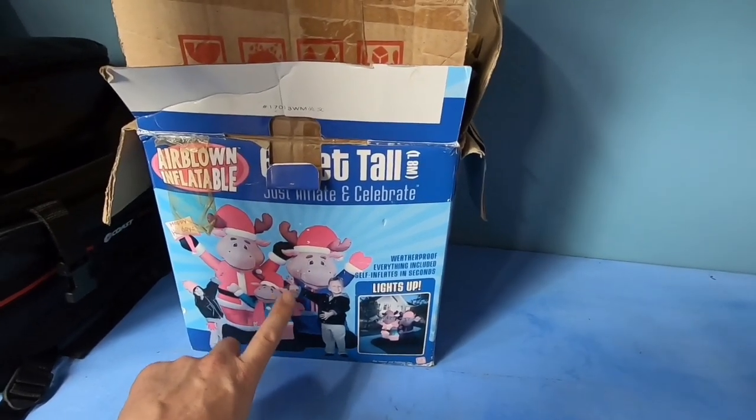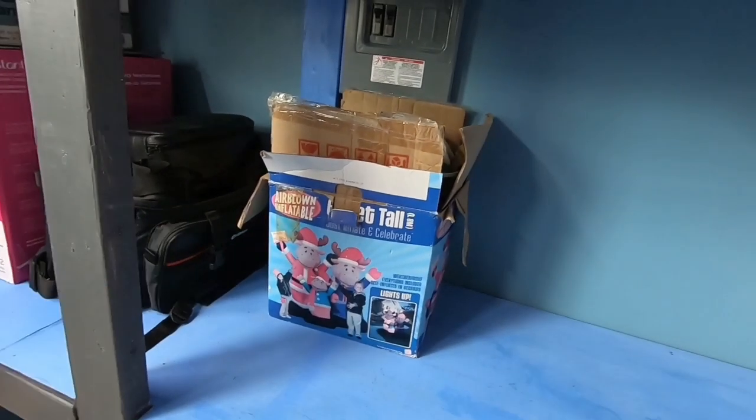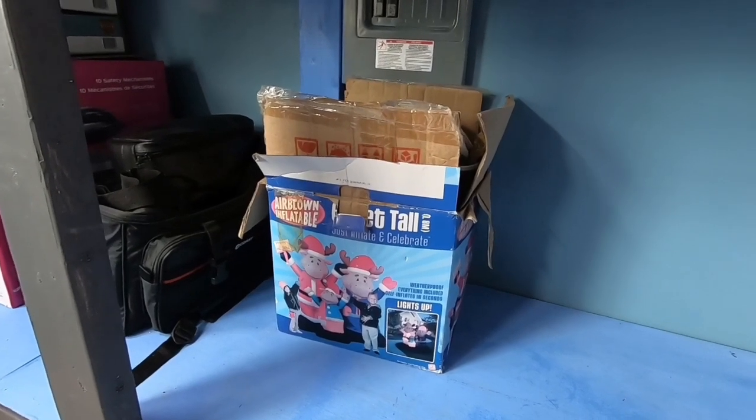I think I saw some comps out there for around $40. But with that problem in it, I didn't want to list it and say, hey, this thing's great, when in reality, it does need a couple of minor repairs, but everything else on it works.